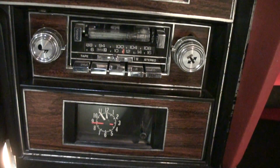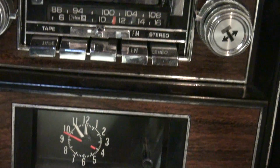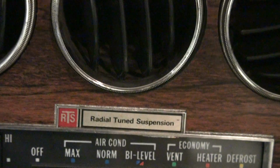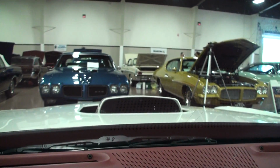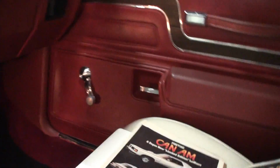Wow. And your clock still works. Yes, everything works. Air conditioning works, everything works. And it still has R12. It never leaked out. Really? Yep, from 77. Check out the hood scoop there. That's a wonderful view down your hood.